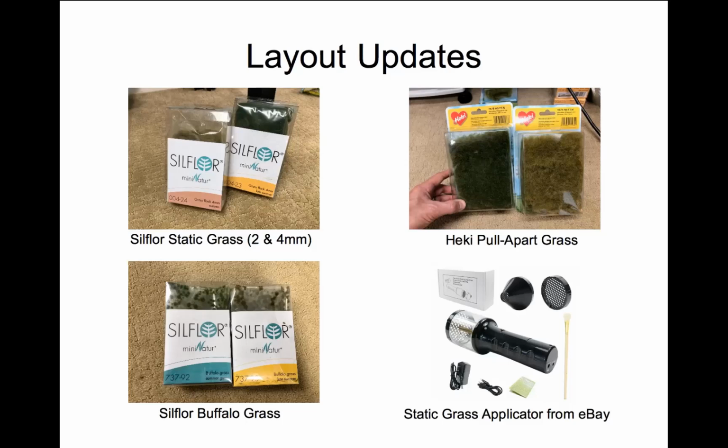It comes in a roll, and you tear a little piece off and stretch it out and put it down on top of the static grass, and I'll glue it in place with a little diluted matte medium. As you'll see in the photos, it helps break things up a little bit. And the static grass applicator I'm using is one I picked up on eBay for about $50 or so.